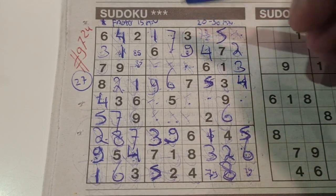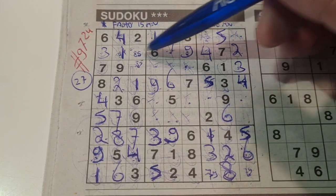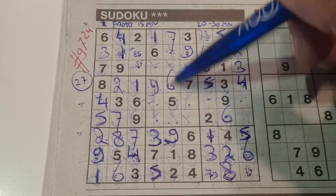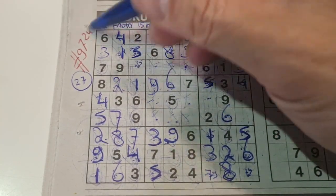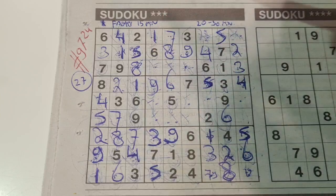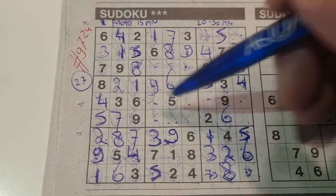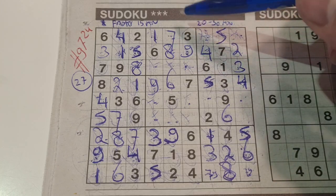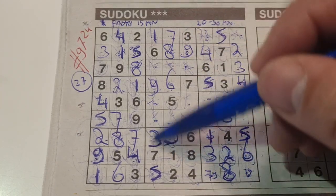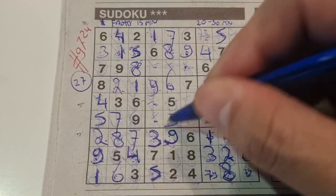Now, 2 missing numbers in the second row, the 8 and a 5. 8 and a 5 are missing. We have a 5 in the middle column, no 5 there. 5 should be here, and 8 goes there. 1 box left now in this big square for number 8. 8. Need a 3 in this column, 3 in that column, so the column 3 in the middle column, the only place left for the 3 should be there.